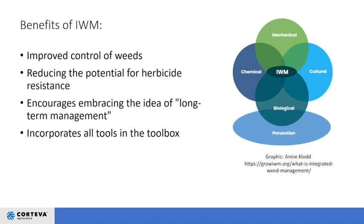So oftentimes we get in this cyclical, annual process of, oh, it's spring, I need to start thinking about going out and what weeds I need to control and things like that. We just think about it every spring that comes around. Oh yeah, I need to be thinking about that. Well, when you think about IWM, you're thinking about it as a management plan. It's long-term management. These species aren't necessarily going away, so we need to be diligent, like I said, with how we use these tools and think about it in the long term.